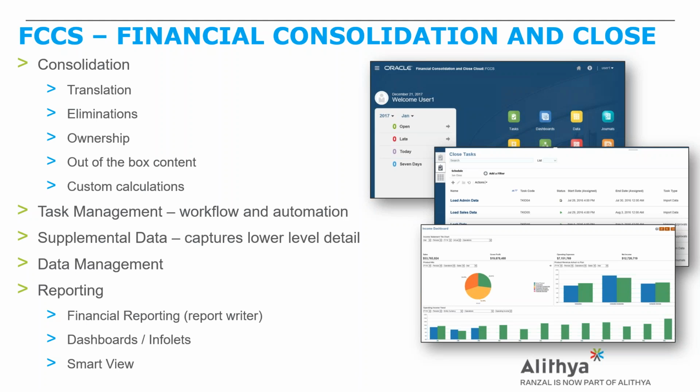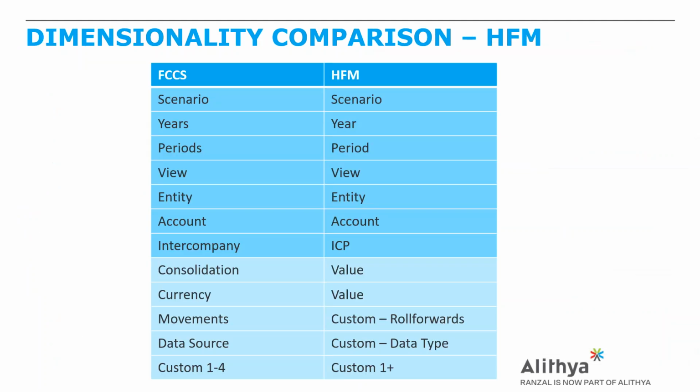So just to match up dimensionality between HFM and FCCS, a number of the dimensions are pretty similar, and you'll have no trouble transitioning to them. And then there are a few differences which I've highlighted below. The ones at the top in the darker blue: scenario, year, period, view, entity, account, intercompany. Those are basically equivalent between FCCS and HFM. There might be a few minor differences, but by and large, those function the same way.